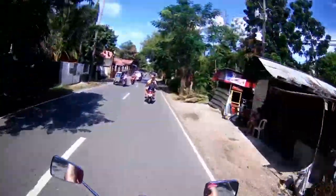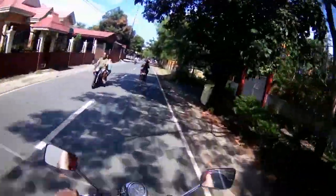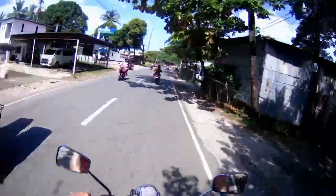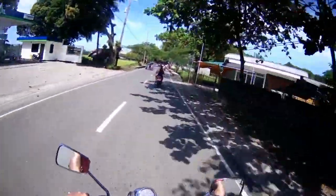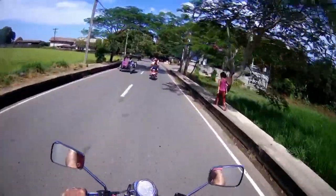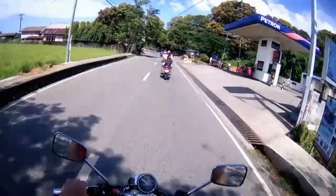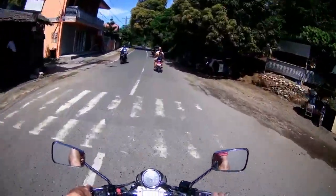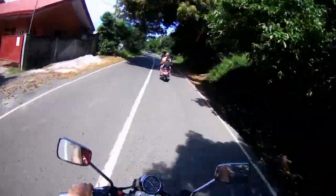All right, so this ride also takes you through several small villages. The road is curving around. Sometimes you think you're going to hit your rear end on the other side of the curve. That's how curvy it is. But it's a fun road to ride.